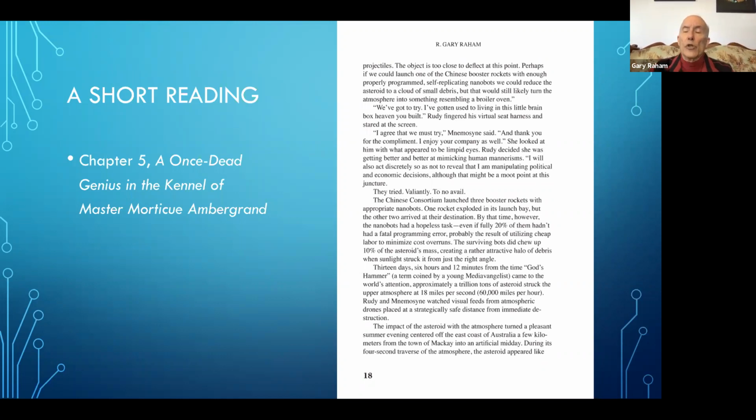The Chinese consortium launched 3 booster rockets with appropriate nanobots. One rocket exploded in its launch bay, but the other 2 arrived at their destination. By that time, however, the nanobots had a hopeless task. Even if fully 20% of them hadn't had a fatal programming error, probably the result of utilizing cheap labor to minimize cost overruns. The surviving bots did chew up 10% of the asteroid's mass, creating a rather attractive halo of debris when sunlight struck it from just the right angle.